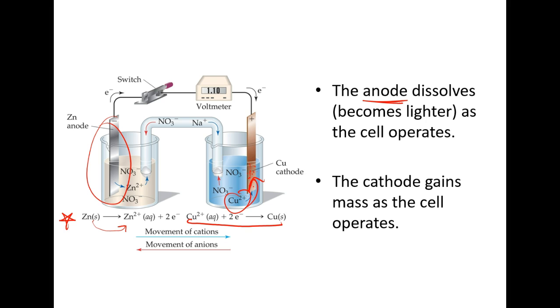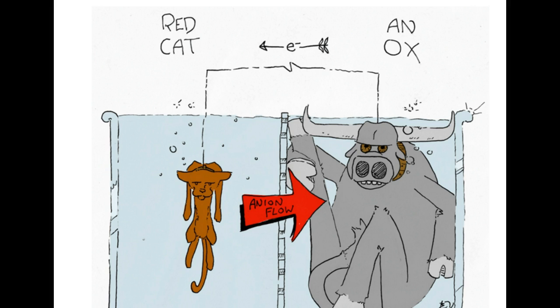So that section, oh, and I have one more little trick or visual for you to help you remember things. We mentioned red cat. I was out on Pinterest and found this image and knew you guys would like it, so thought I would throw that in there. But it's just another way to remember which half reaction is happening at which compartment or which electrode in your cell. We have red cat, reduction occurs at the cathode, and an ox, anode, is oxidation. So again, just another way to keep those 2 straight.